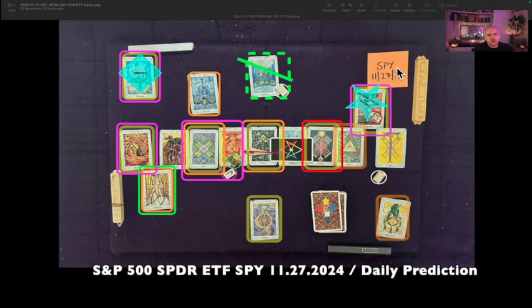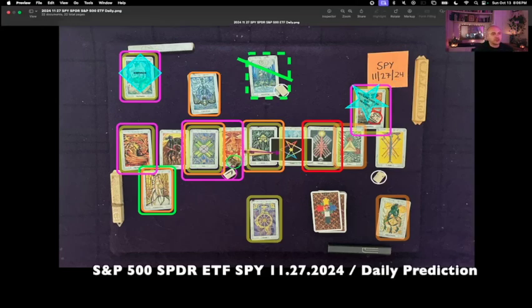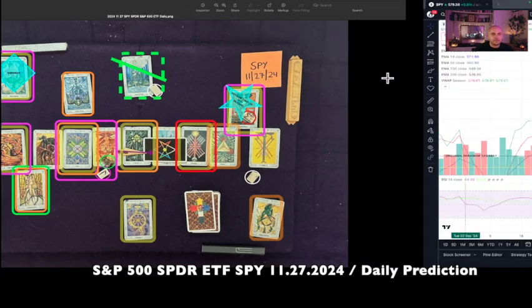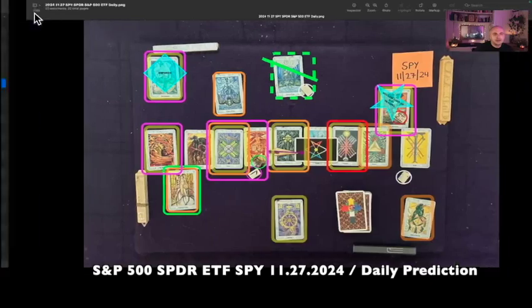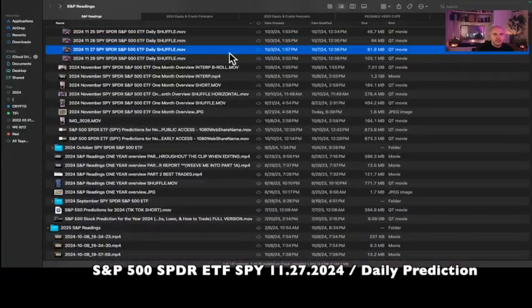This is the S&P 500 SPDR ETF SPY one-day reading for November 27th, 2024. It's currently October 13th, 2024, 8:06 p.m. Eastern Time. SPY at the time of this reading, $579.58, that's USD. And the shuffle video for the November 27th reading was created on October 3rd, 2024 at 1:57 p.m.